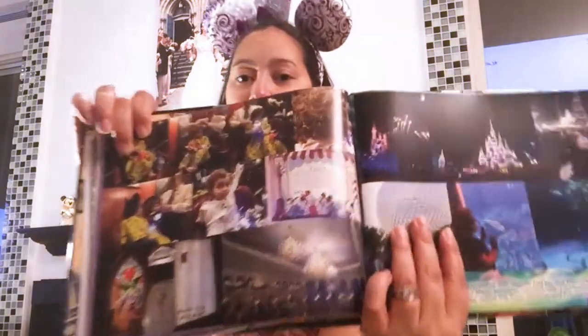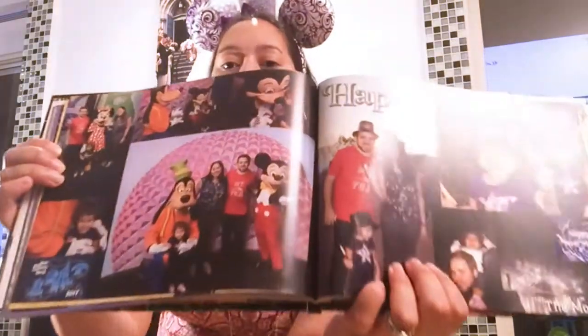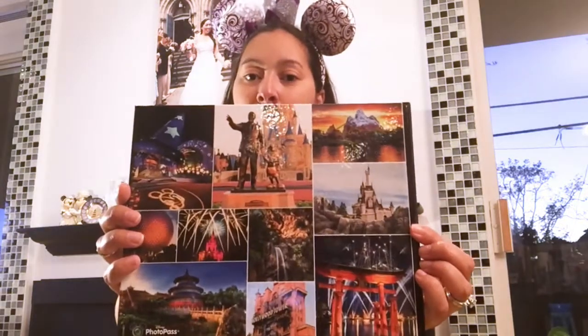We have my daughter's first haircut. They give you this little certificate. It says Happy Holidays. This book is made by Jostens, which is the same company that makes the yearbooks, and it's a great way to commemorate your trip. So we have that.